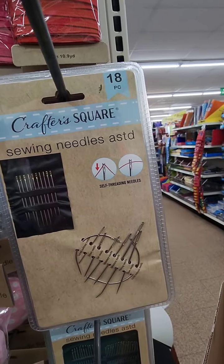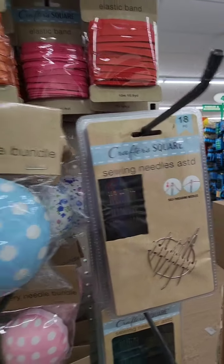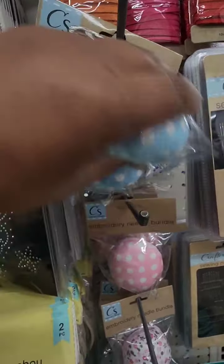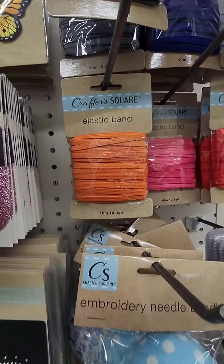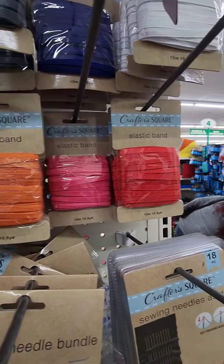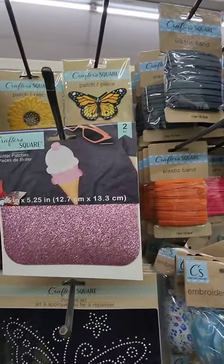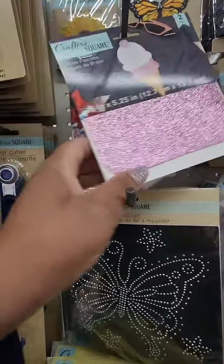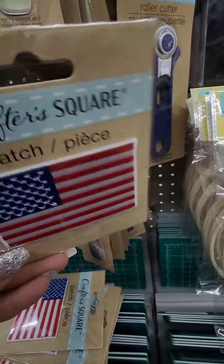These sewing needles. Assorted, and they also have this pack. So this has 70, this one has 18. They also have embroidery needle bundles, so it looks like this is like a pin cushion. They also have elastic bands, which I've never seen in Crafted Square, and they have a lot of different colors. They also have these glitter patches. I believe these are iron-on. I'm only seeing them in the pink, and they have these patches.